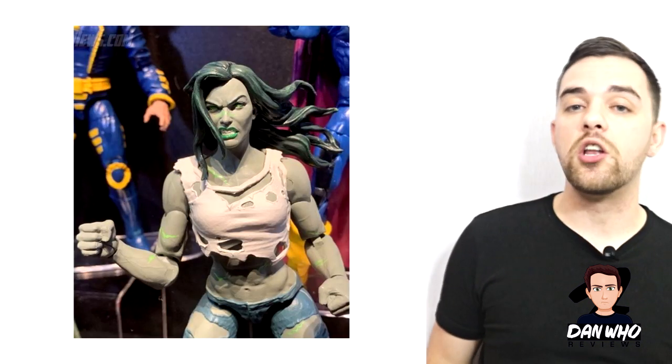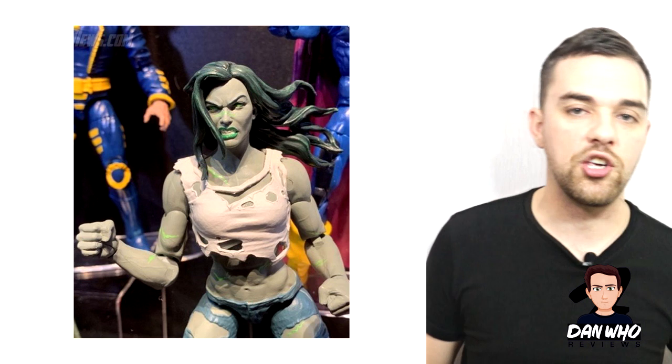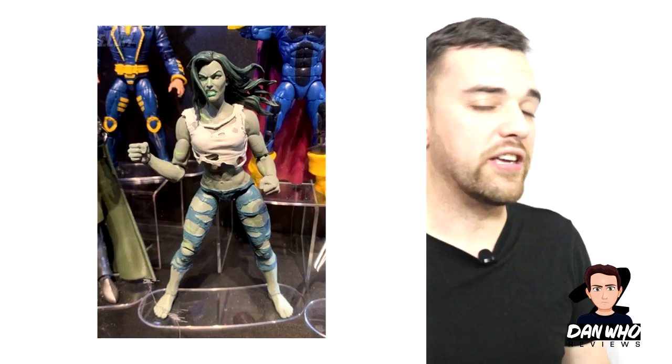They also showed off a new She-Hulk, or just Hulk as she's now known, and she's not green anymore, she's grey. They didn't say what wave this is going to be in, but my guess would be a Black Widow wave, considering the film's coming out next year. So yeah, that's my guess, but who am I? I don't know anything. But yeah, we're getting a new Hulk. She's grey, she's big, about 7 inches, decent articulation apparently. So yes, we're getting a new She-Hulk.